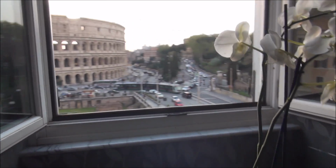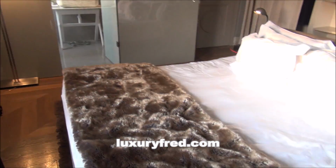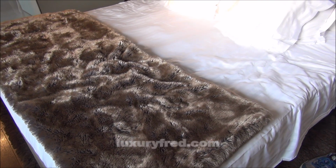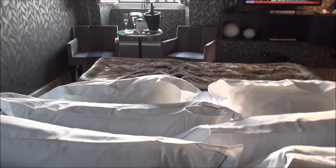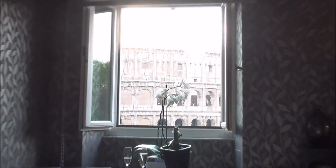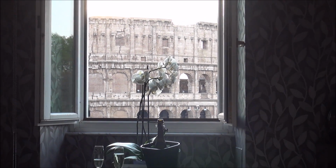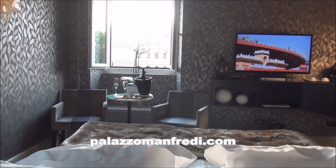Okay, so again, this is room 43 here at Palazzo Manfredi. So we start with this very cool bed with the faux fur bedspread there. And yes, if you stay here in room 43 at Palazzo Manfredi, then as you can see, you can stare at the Colosseum from the bed. That's pretty cool. Colosseum views from the bed.